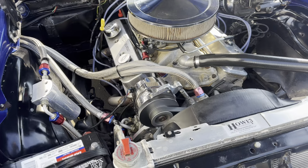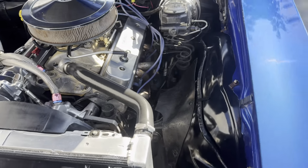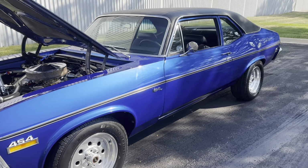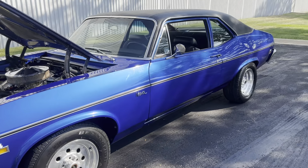Today I'm bringing you this new arrival 1971 Chevrolet Nova. Really nice example of one of these cars. Really nice blue paint, Weld drag-light wheels, Chevrolet ZZ4 crate engine, 350. It's got air conditioning. Runs great. Just a perfect cruiser. The body is in great shape.